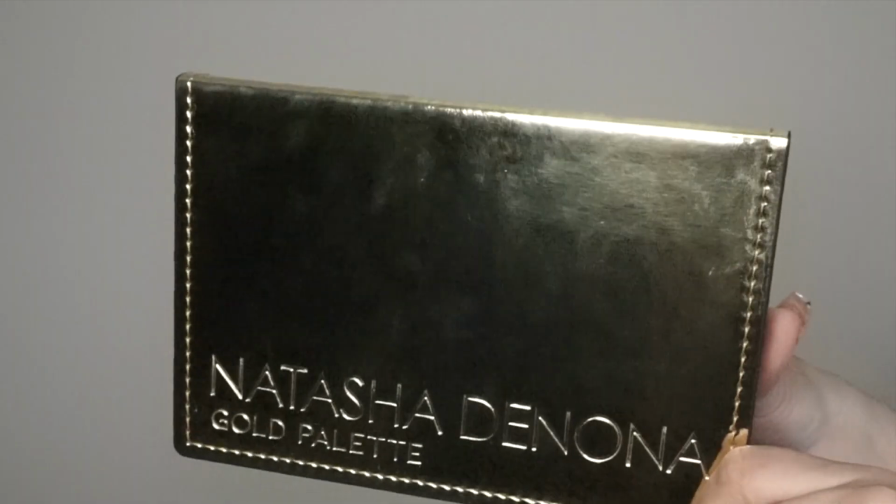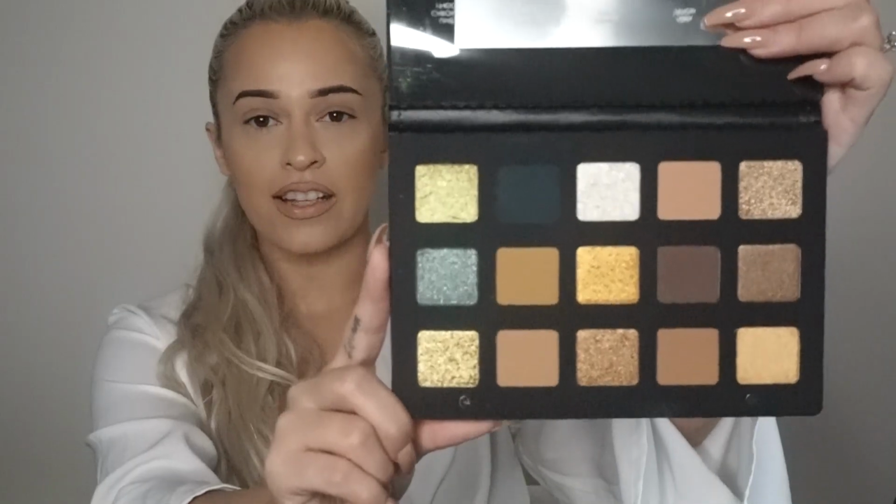So I did purchase this palette when it released about 2 weeks ago. I just haven't had some time to get around to filming, but I'm happy to do that today. And the palette that I'm talking about is the Gold Palette. It comes in a case like this. I'm really loving the case that it comes in. It's so gorgeous. Gold. Appropriate for what is called a gold palette, no? It's exactly what it says it is.